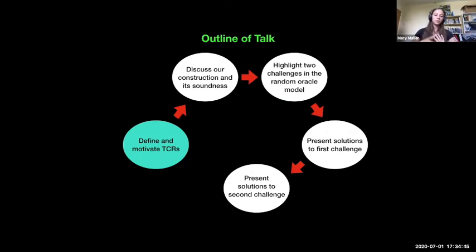So there's going to be quite a few topics covered in this talk, so I will occasionally bring back this outline slide to let you know where we are. First, I'll just define and motivate token curated registries, as that's what we're trying to build. Then I will discuss the construction that we came up with and why we believe it to be sound. Then I will highlight two challenges which come up when you're trying to prove things in the random oracle model. And finally, I will present solutions to each of these challenges. Not the only solutions, but our solutions.